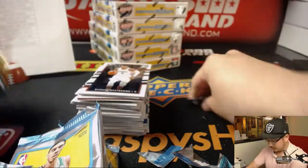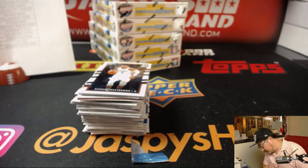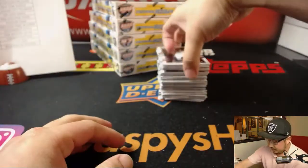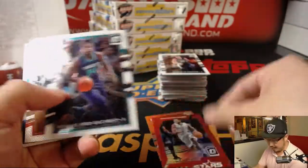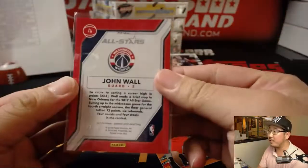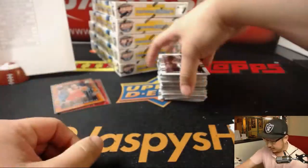We are due for a Mahomes. We have not seen my homies in a while. All right, good luck, folks. So Westbrook leads us off. There's Marcin Gortat, orange. John Wall, red. Jeff with the Wizards, 93 out of 99. And another Wizard, Marcin Gortat, out of 199.